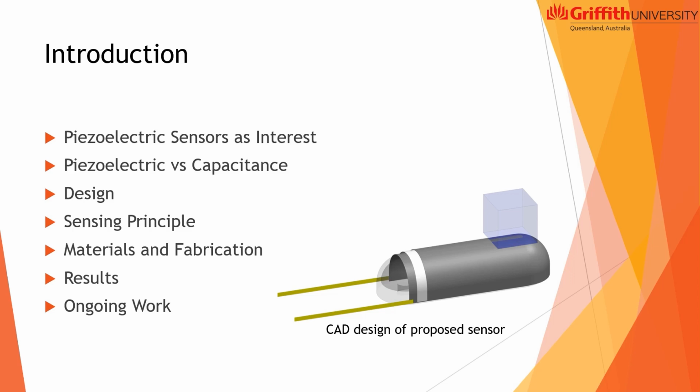Through some rational design and fabrication considerations, we have proposed a tactile sensor device and are still currently working towards improving results and performance. I will cover what I've mentioned here in more detail over the following slides, namely design, sensing principle, the materials and fabrication, our results, and ongoing work.